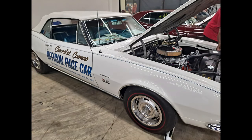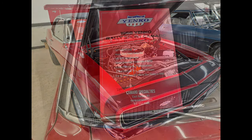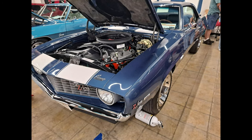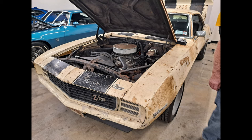So at the end of this video, I wanted to show some still shots of some of the cars that were at the Camaro Nationals in 2024. And I really enjoyed the show, and I encourage anyone to go if they have the opportunity. This one car coming up was a Rally Sport Z found in a barn, and I guess they kept it as they found it, which I found was really, really cool. So this car is all original and never been touched.